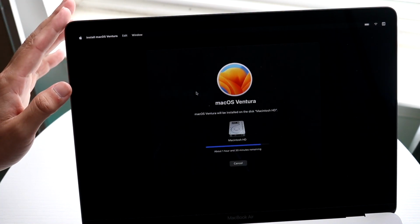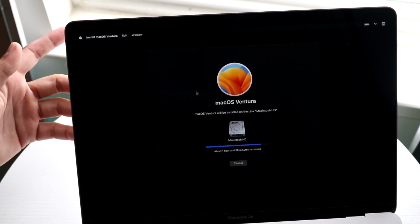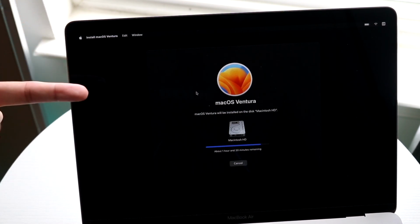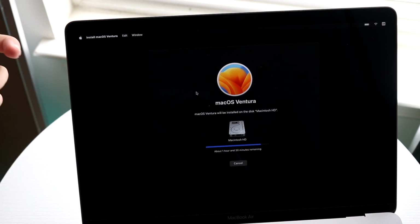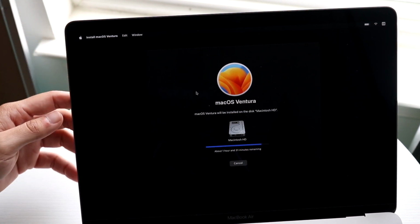I made sure my MacBook was plugged in. I made sure it had ample storage. And this is not the first beta I've installed. This isn't even the first beta I've installed on this MacBook. I've installed betas on this MacBook for the last 2 years or so. So last night I went through the initial install process and completely downloaded the full version of macOS.